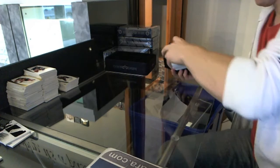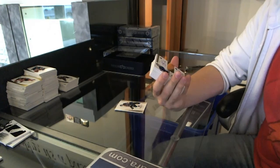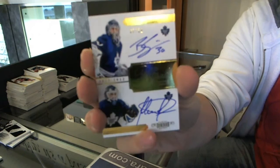All right, base card number to 199, TJ Oshie. Nice. We got a Pen Pals dual autograph, number 31 of 50, Ben Scrivens, Felix Potvin. Wow, hell of a pack.